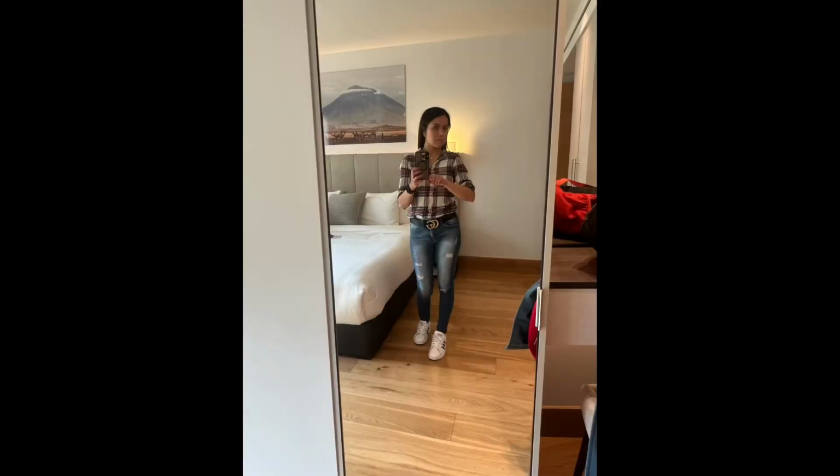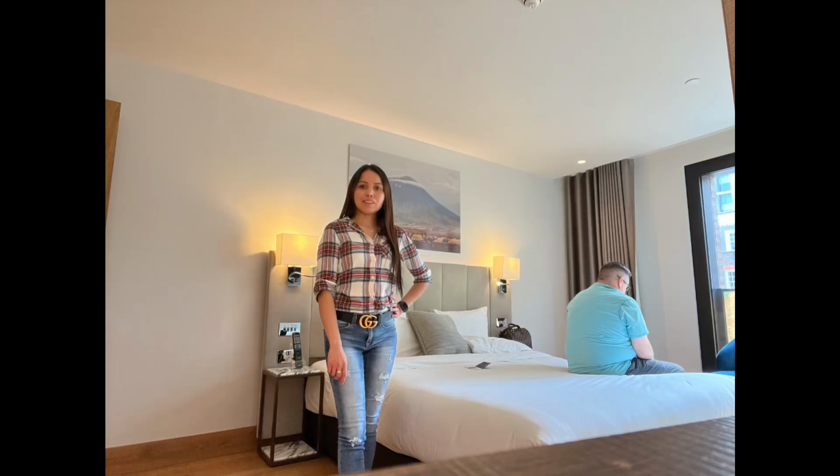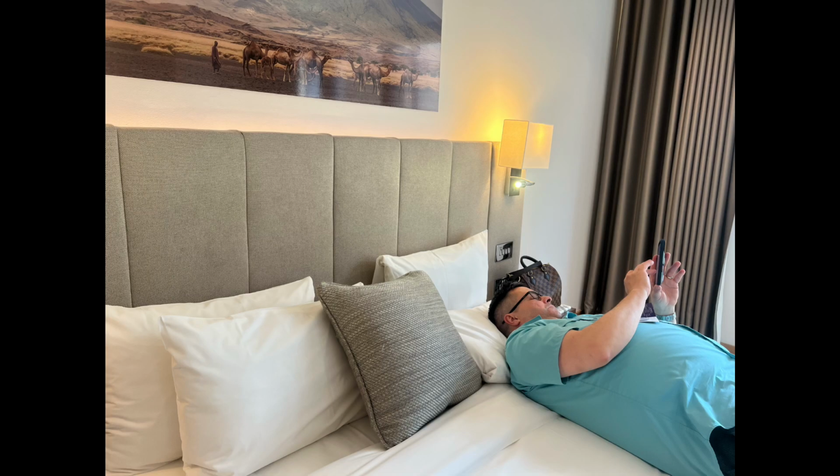We are finally here in London, UK with my family. Thank you to my husband for picking the Tower Suite for us.